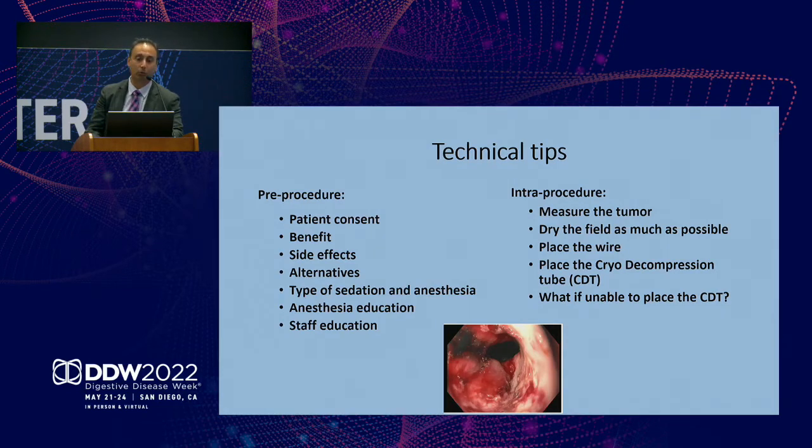This is rarely important, but it's important to educate the anesthesiologist so they don't panic. Typically, when you're done spraying, the oxygen levels come back up. And staff is very important in the safety of the procedure. The nurse monitors the abdomen, so it's important to have a consistent nurse who's familiar with the procedure and is going to help you.